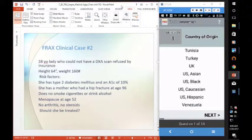Her mother had a hip fracture at age 96. It doesn't count when. It's not like American Heart. It's not an early family history of fractures. Your mom fractured her hip any time. She doesn't smoke cigarettes, she drinks alcohol, she had menopause at age 52, which is the usual age. She has no arthritis, no steroids. Should she be treated? Ethnicity?